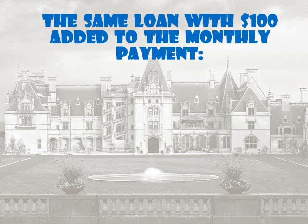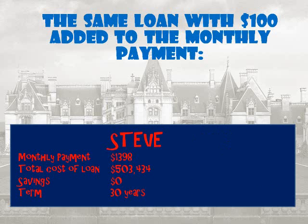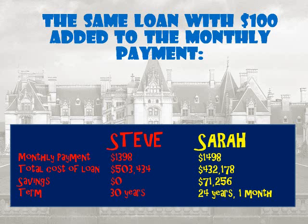Let's look at two examples. Steve and Sarah both assume the same $200,000 mortgage, but Sarah adds an extra $100 to her loan payment every month. By choosing to do this, Sarah is able to lower the total cost of her loan by over $70,000, and she'll pay it off almost 6 years earlier than Steve will pay off his. Now that's what I call a smart money move.